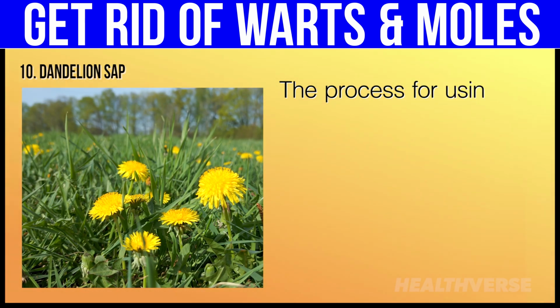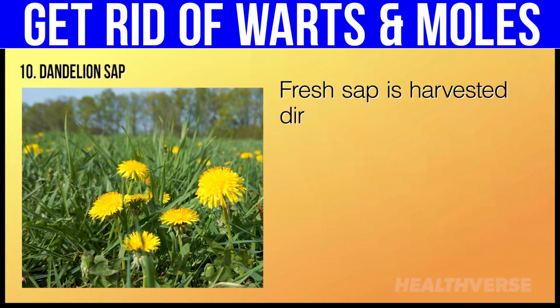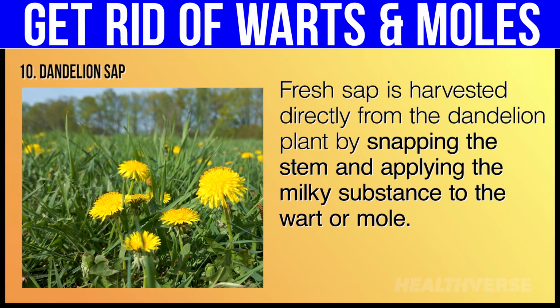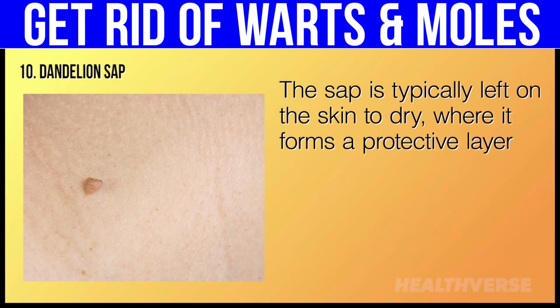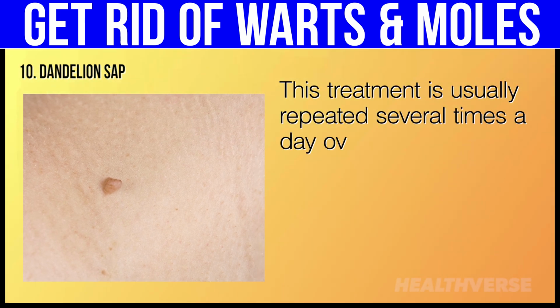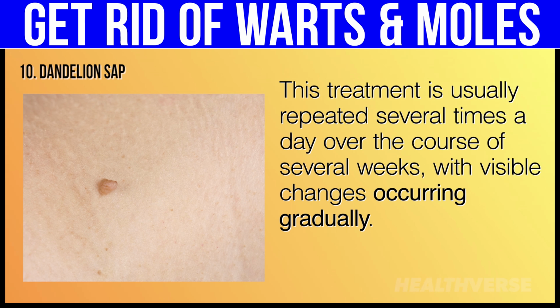The process for using dandelion sap as a remedy is straightforward. Fresh sap is harvested directly from the dandelion plant by snapping the stem and applying the milky substance to the wart or mole. The sap is typically left on the skin to dry, where it forms a protective layer that allows the active compounds to penetrate the growth. This treatment is usually repeated several times a day over the course of several weeks, with visible changes occurring gradually.